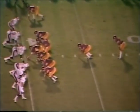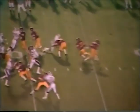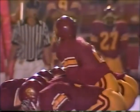Gordon Adams at quarterback for the Trojans. He gives to Allen. Gets the first down at first and 10. SC's ball at the Carolina 39.